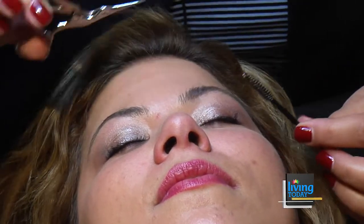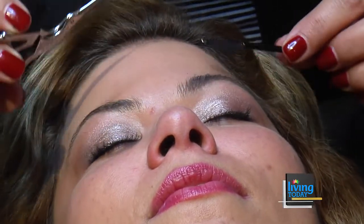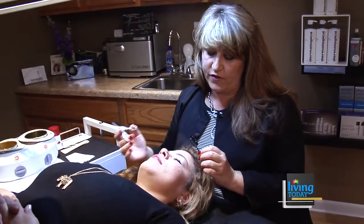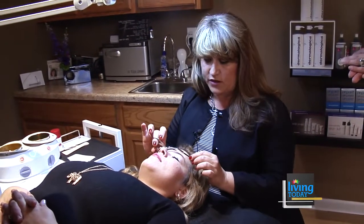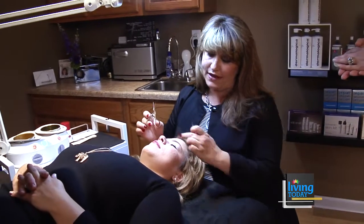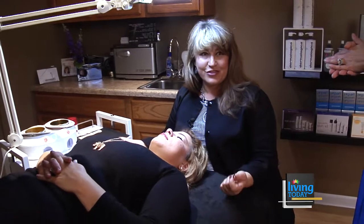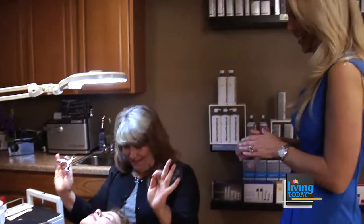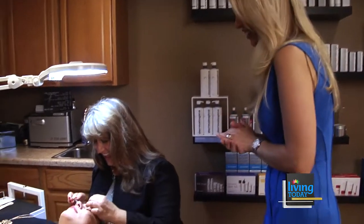Okay, and so you just use that little brush to lift up so you know where you're cutting, correct? Right. However, also I have to look at her hair growth. If it grows up, I can trim it right to the brow. If it grows down and I trim it right to the brow, when I let go, there'll be a gap. Okay. So there are little tricks that you have to follow. And this is why you go to a professional. Absolutely. Do not do this at home. Absolutely.